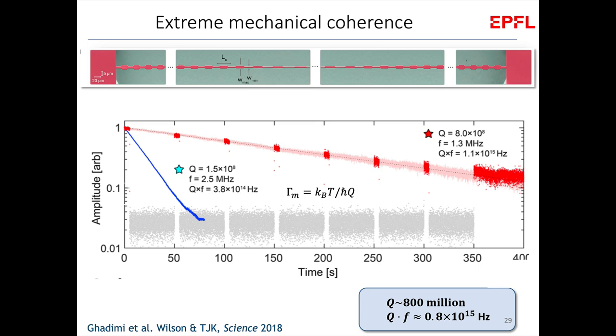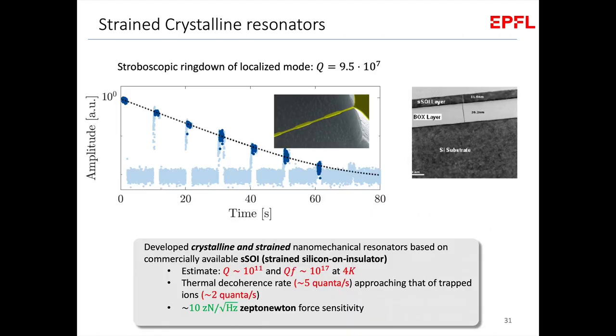And just as a teaser, you may also wonder how you can improve it maybe even further. Generally, low temperatures help dissipation, but not in the case of amorphous materials, because they have so-called two-level systems. And so this is an example of very recent work where we've extended this idea of strain engineering to crystalline resonators made from strained silicon on insulator. The same SOI that's used for high mobility transistors can be used to create silicon devices. And one of the advantages of silicon is that it's crystalline. It has an absence of so-called two-level systems, the amorphous defect states, and is expected to have much larger quality factors at low temperatures.